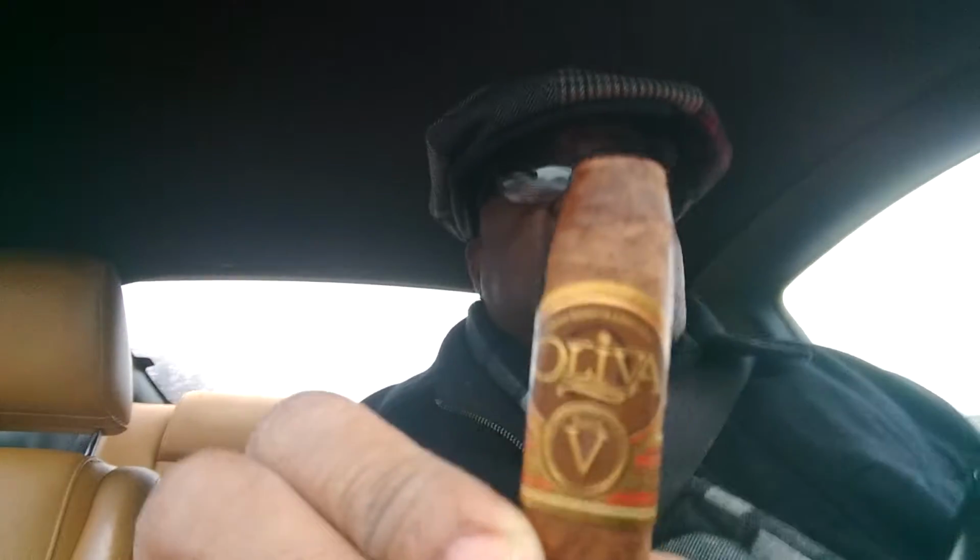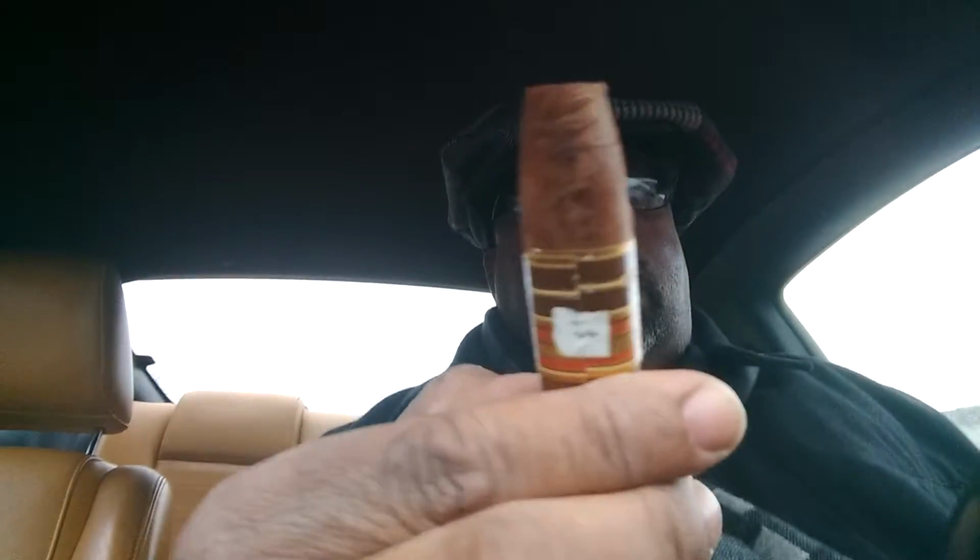And I don't think of Oliva the same way, and it is Oliva. It's not Olivia. See, Oliva, not Olivia. It's Oliva. But I don't think of Olivas the way I used to, and I think that's in part from reading and all. I knew it was a good cigar, knew it tasted good, but now I know it's a quality cigar and it's well thought of in the industry. So that's kind of like my fine tip of the day.